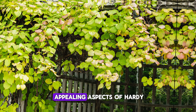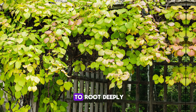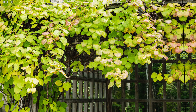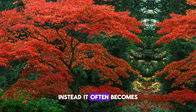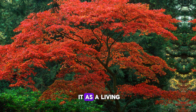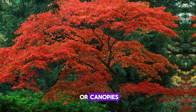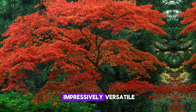One of the most appealing aspects of hardy kiwi is its longevity. Once planted and allowed to root deeply, this vine can continue producing fruit for decades. It doesn't decline quickly like some fruiting plants. Instead, it often becomes more productive with age. Many gardeners even use it as a living source of shade, creating natural green tunnels or canopies, thick with leaves and dangling fruits. The berries themselves are impressively versatile.